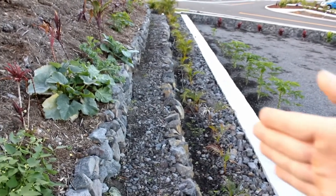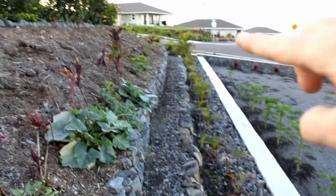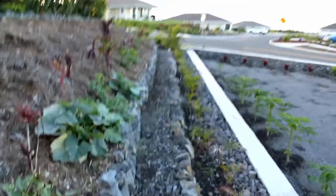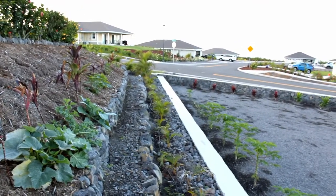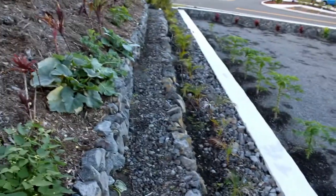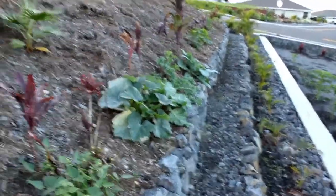But in a year, this will probably be chest high, be as high as that, and in 4 or 5 years, this entire area where I'm standing right now will be 8 to 10 feet above this wall. This will be completely enclosed by these palms. This is actually going to get pretty shady, which I'll have to deal with, but good problem to have.